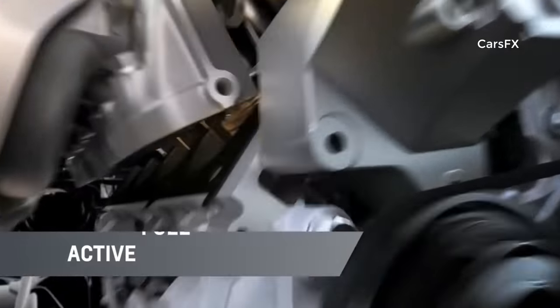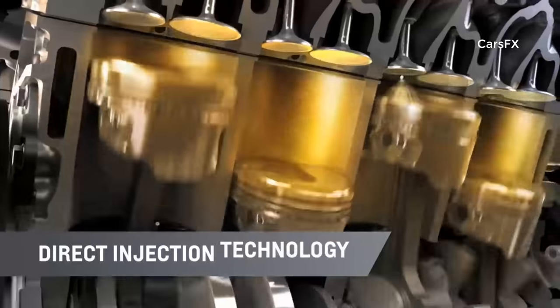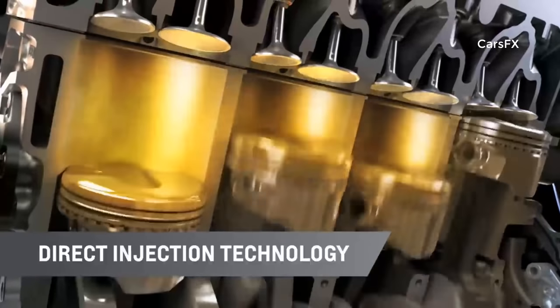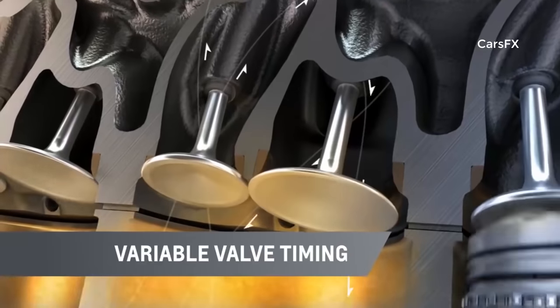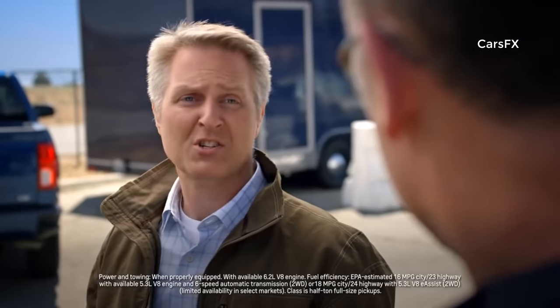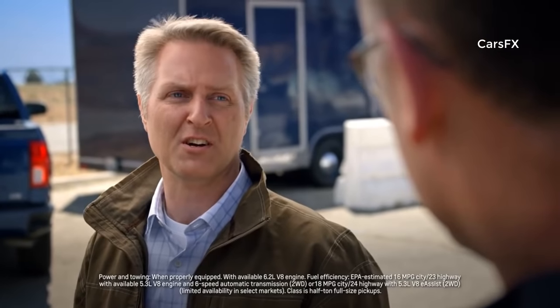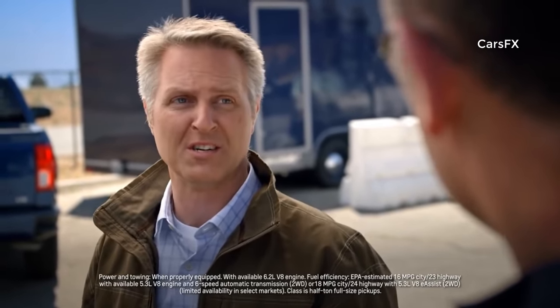You bet, millions produced. All of our Ecotec 3 engines are designed with active fuel management, which shuts down cylinders when they're not needed, and direct injection, which sprays precise amounts of fuel directly into the cylinders, and continuous variable valve timing. All these technologies give our engines both power and efficiency. So you don't have to give up one to get the other. Depending on which engine you choose, Silverado 1500 offers best-in-class V8 power, towing, or fuel efficiency. That's the triple crown. It sure is.